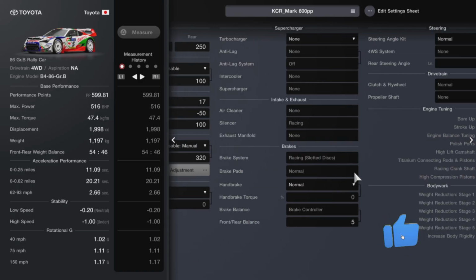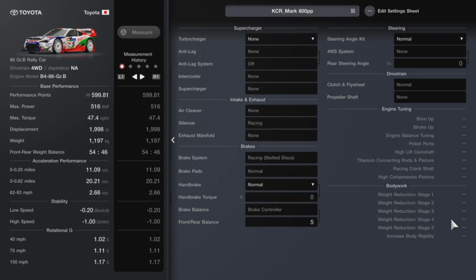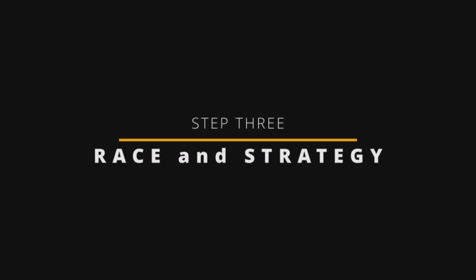The only other thing you can adjust is the brake balance, which I would advise putting right to the back, which just aids in rotation into the corners.